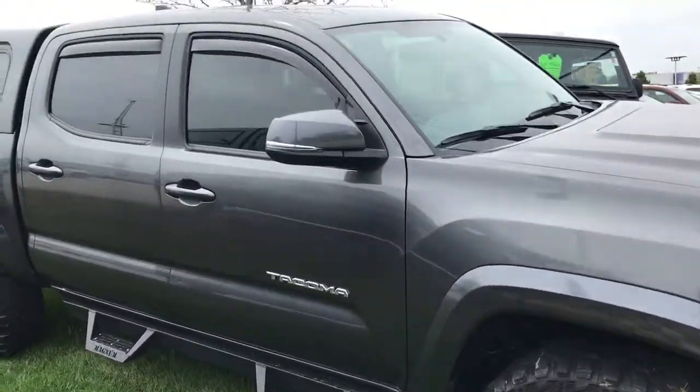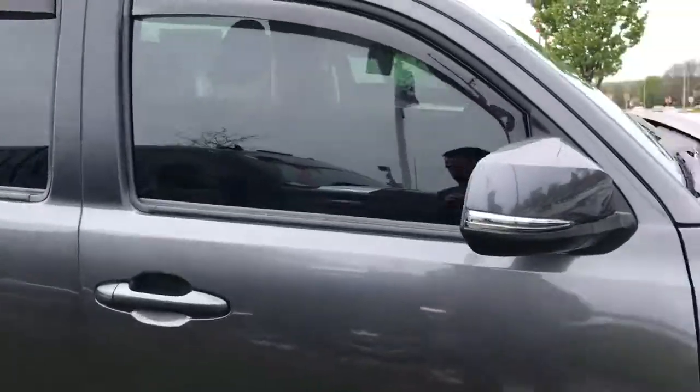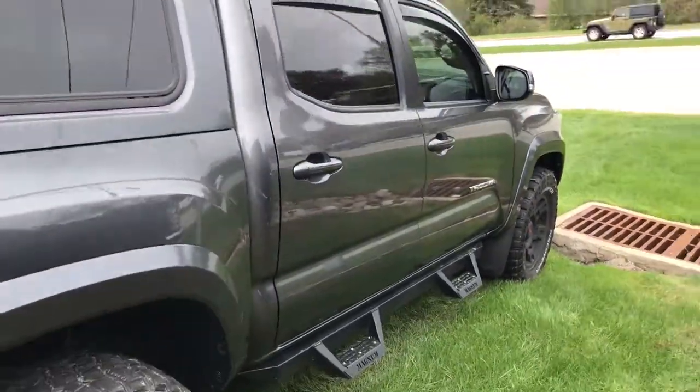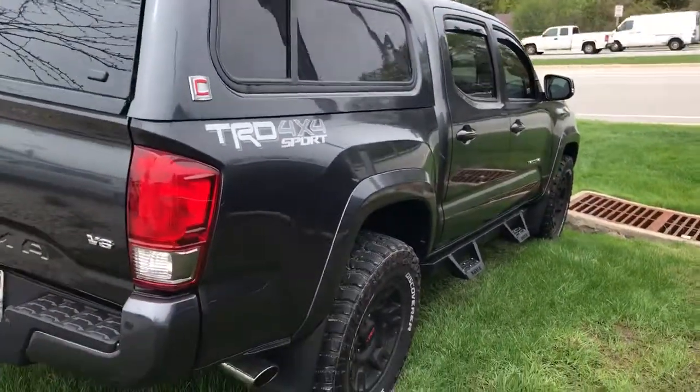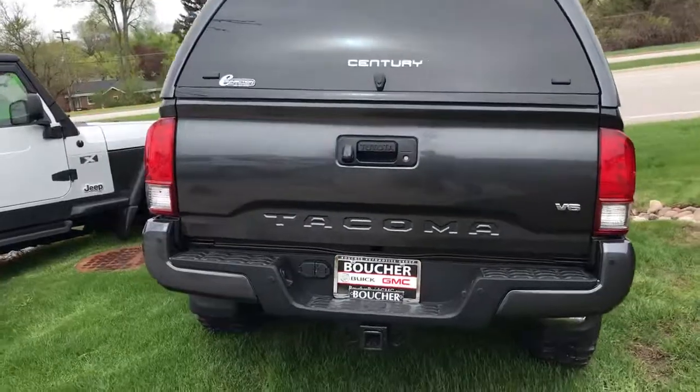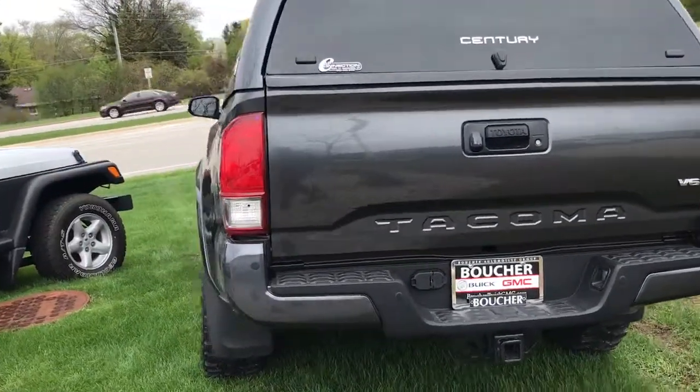Today here is our 2017 Toyota Tacoma TRD Sport. One owner vehicle, local trade for us. Only reason for a trade is the customer needed a little more towing capacity. Bought another new truck from us.